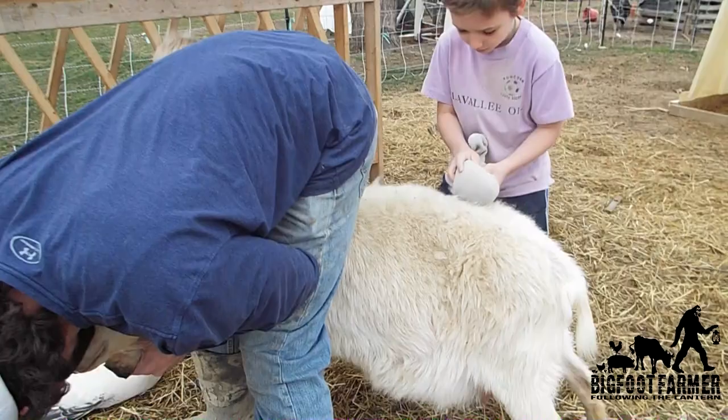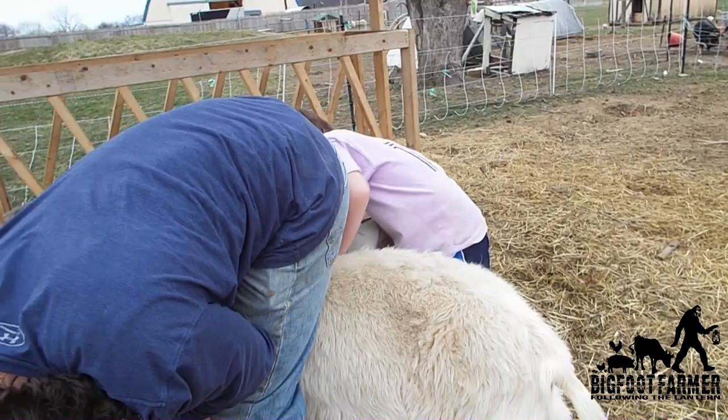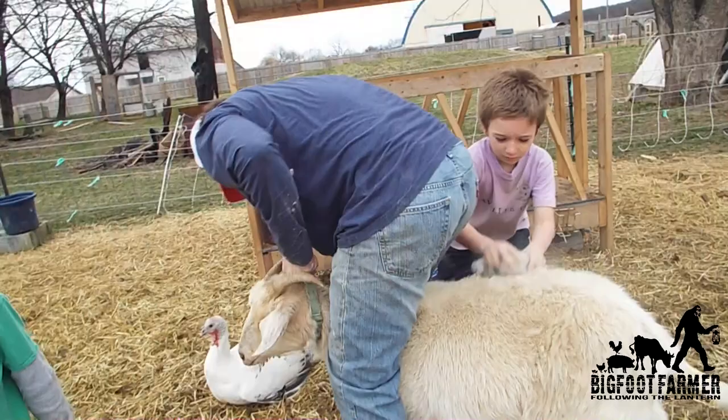Rub it all over. Yeah, I think dabbing it will make it come out a little bit more, like what you're doing. But stand on the opposite side of the wind so you don't get it in your face. That stuff is kind of unpleasant to breathe in. It's such a fine powder.